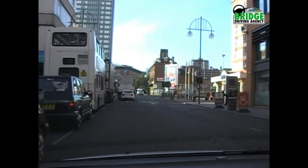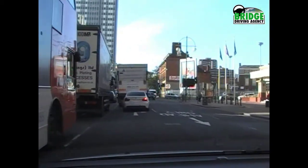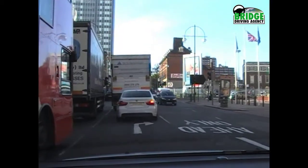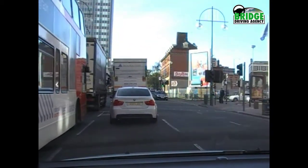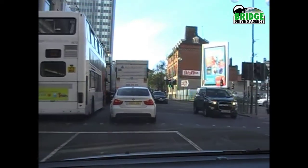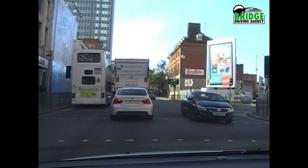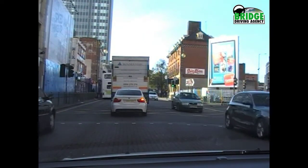So the next junction, it's a box junction. We're going to turn right there. So again, something very important. If you have a box junction, if your exit is clear, you need to enter the box junction, possibly in the middle of the junction, where you could wait until you can finish the cross.